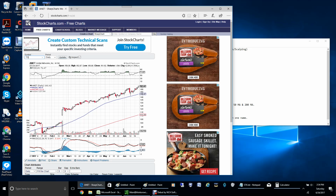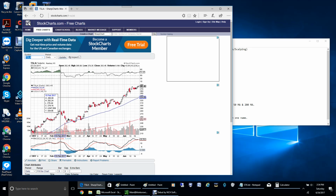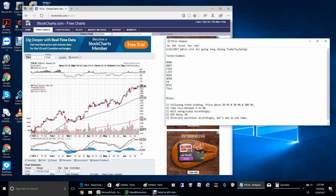Whether you're a bull or a bear, you just can't ignore these stocks, for the reasons that I'm going to mention to you. The rules. The first rule is the trend, is it up? It is up. Rule 2 is RSI above 50. It is above 50. Is it above 20? It's above 20. It's above 50, and above 200. What more rules do you want to follow? Just look at the chart, the price action, the volume.